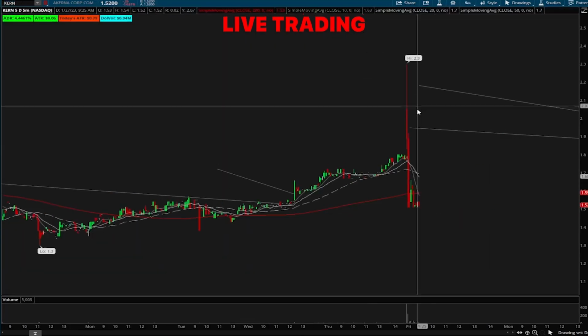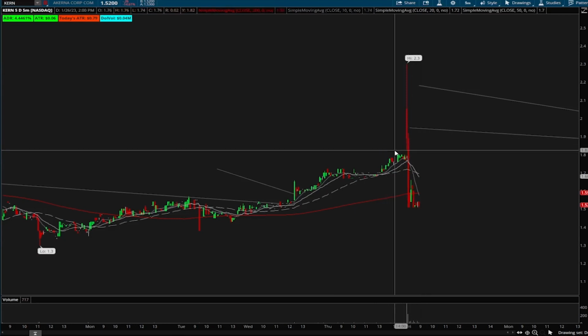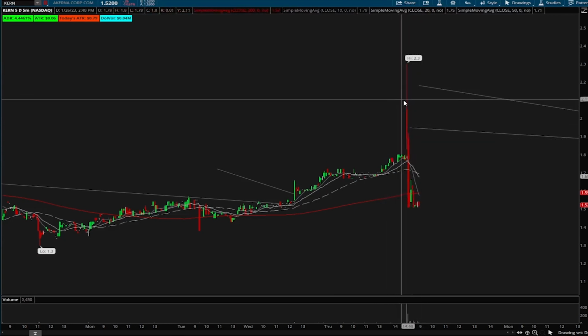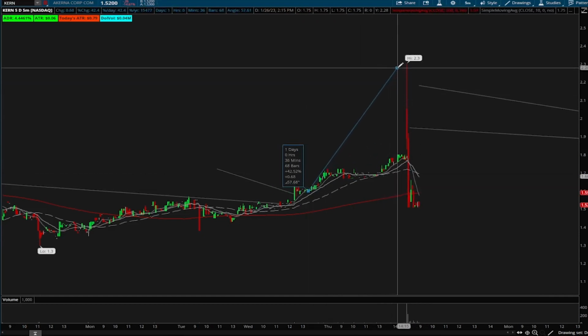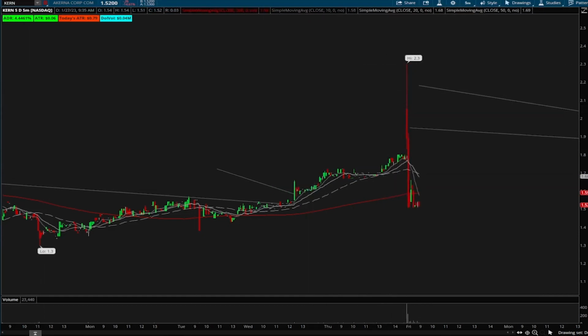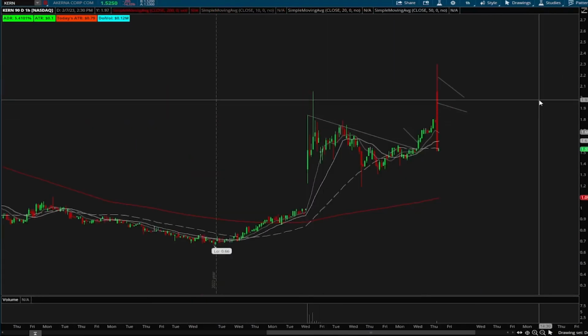So what happened here was nothing was going on. It was completely flat. It wasn't even showing a candle 5 minutes into the day, but there was huge volume. All of a sudden, we were up like 40% on our position, and it was on news of merging with some weird digital mining. But I kind of sniffed that was going to be kind of BS and maybe an opportunity for people to sell into.